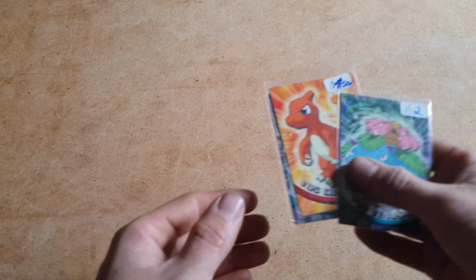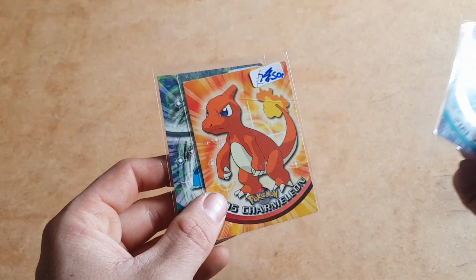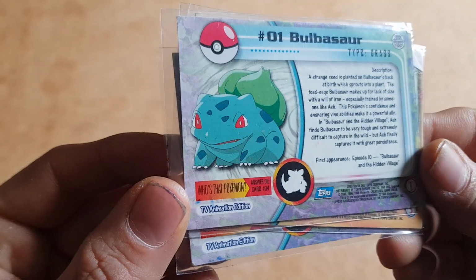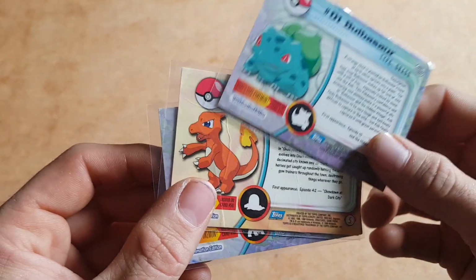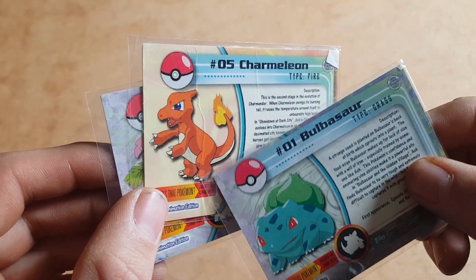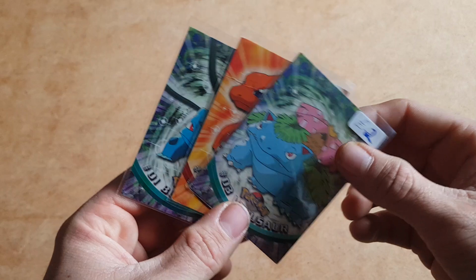Anyway, got that there. Next up, got these Pokemon cards here. These are like the vintage ones before the proper Pokemon cards came out. They're by Tops, I believe. Kind of cool looking. Not in the best condition, but not in the worst condition. I mean, this one here's got a big line down it where it's been bent, but the other two seem to be okay.